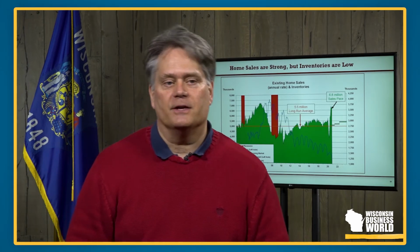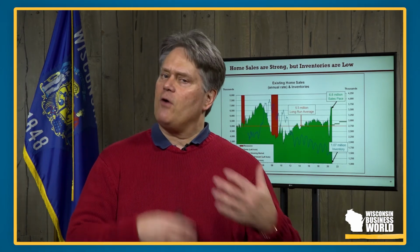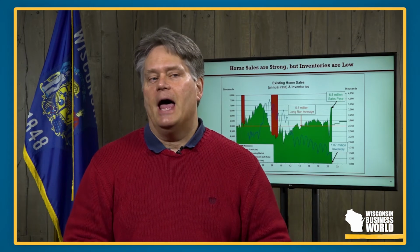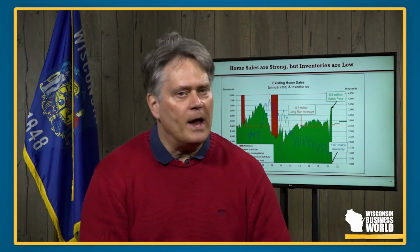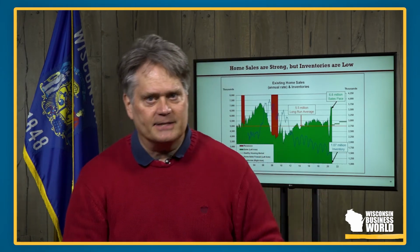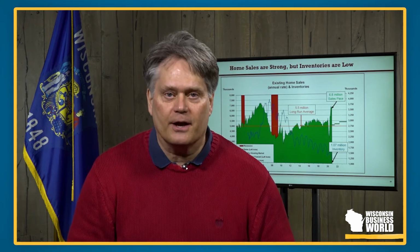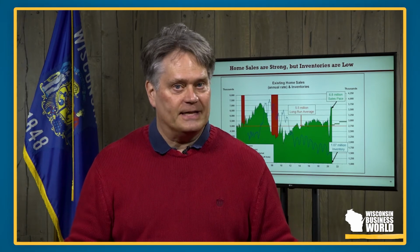One more item on this chart is that blue line. The blue line is the number of homes for sale in this country. We call it the inventory. You can think about it: how many homes have a for sale sign jammed in the front yard grass right there? There's only about 1 million homes throughout the entire United States that have a for sale sign in the front yard. Where was it just 12 years ago? About 4 million homes were for sale. We only have 1 million today.